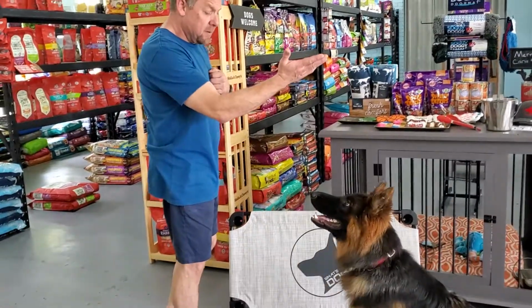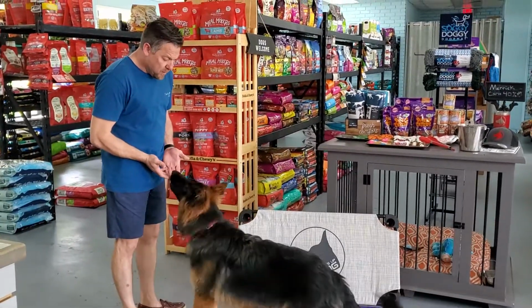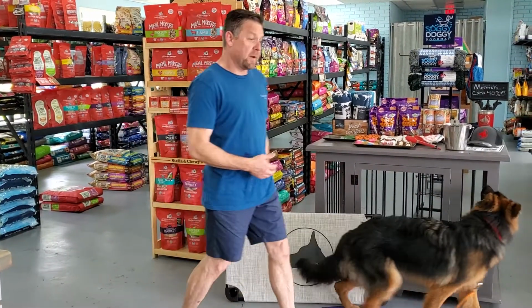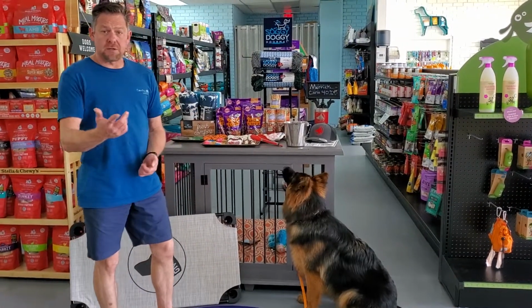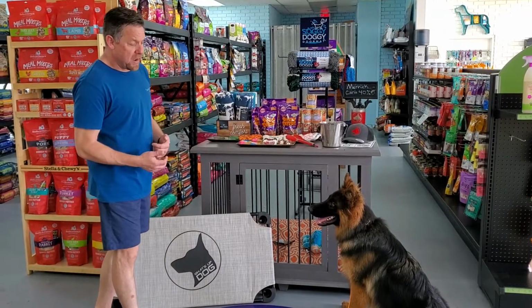Sit. Good. Okay, good boy. And I'm conditioning him to walk to me and come to my front when he's released. Pretty simple, and we'll use that same release when we start doing recall. That's why we start imprinting it now and conditioning the behaviors that we want.